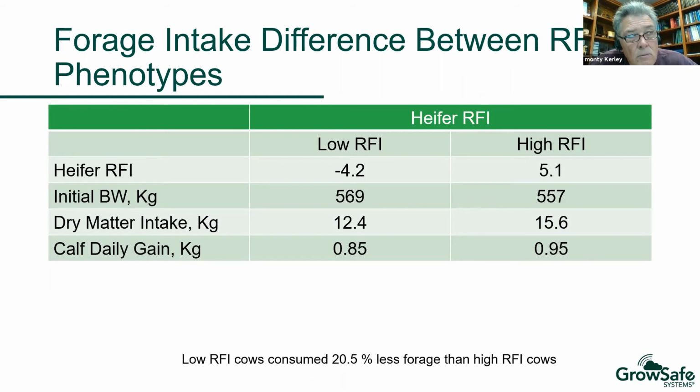And I think one of the important points in the advertisement about selection for residual feed intake, the biggest impact I think it has is what it does to hay cost for that herd during the winter. Second biggest impact is what it does to carrying capacity of the forage, or in drought conditions, how those cows can get through when there's limited forage.